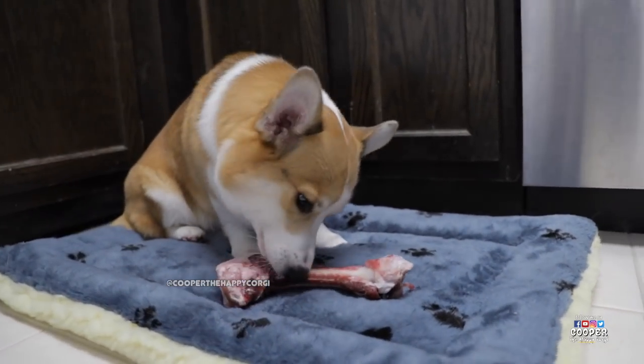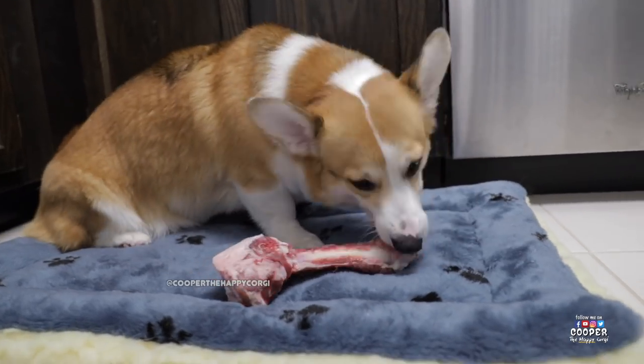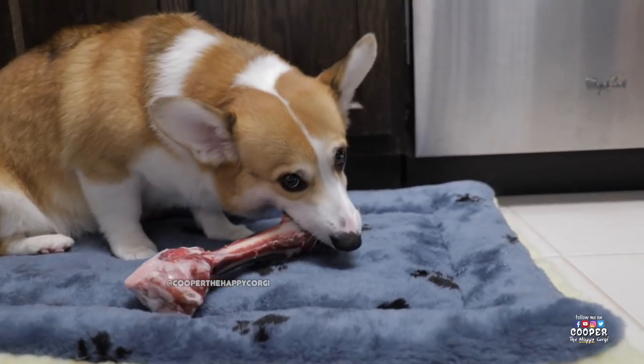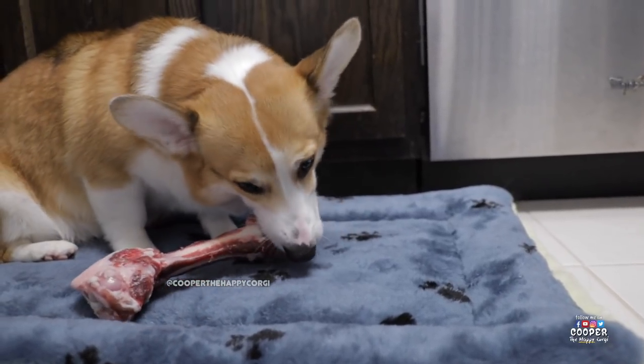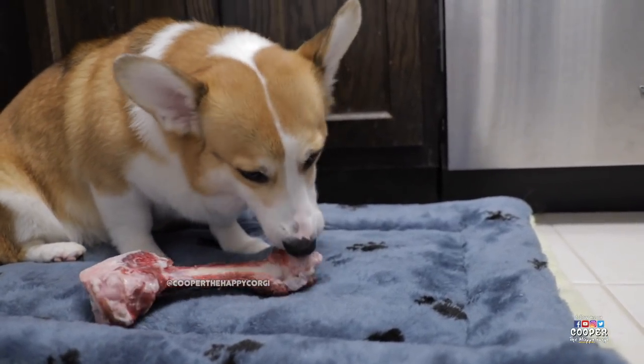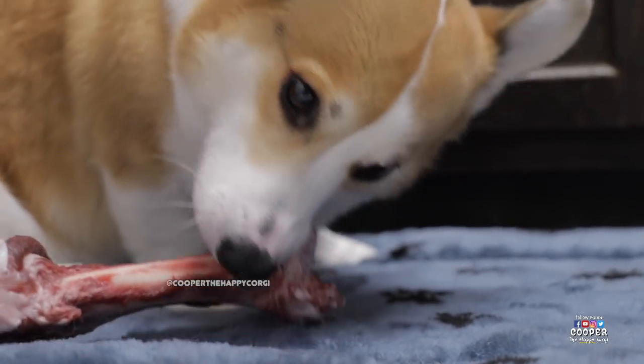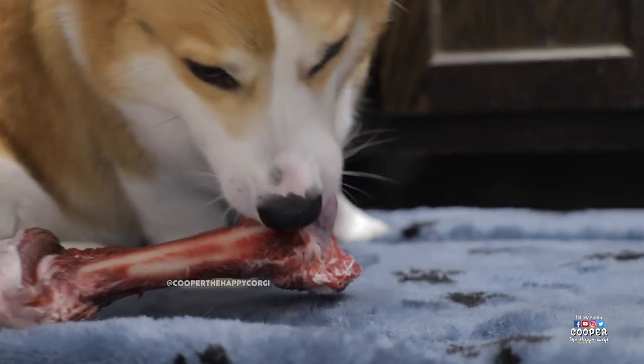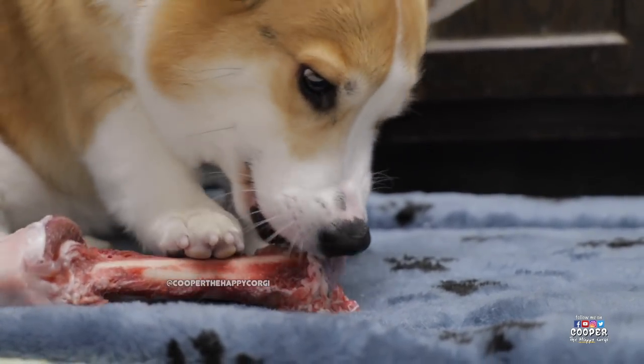If you decide to give your dog a raw, recreational bone to chew on, it's very important to supervise their chewing, even if you think your dog may already be a pro at it. Like Cooper here. He's on a raw food diet, and he's used to chewing bones. But we still supervise him.